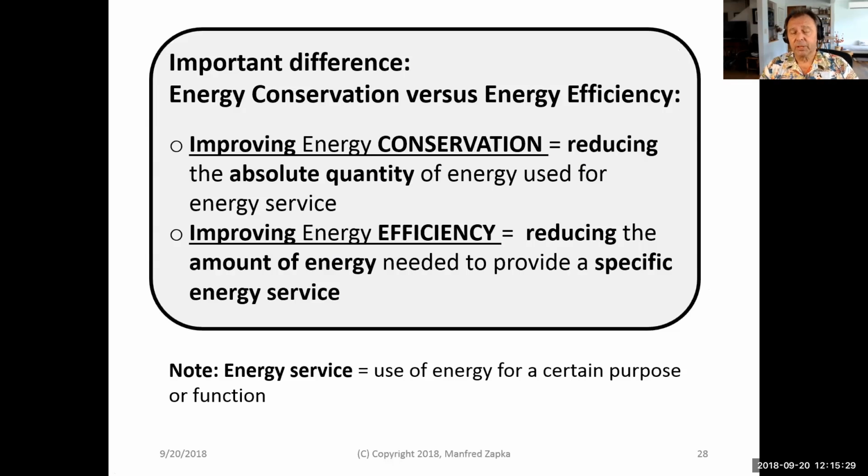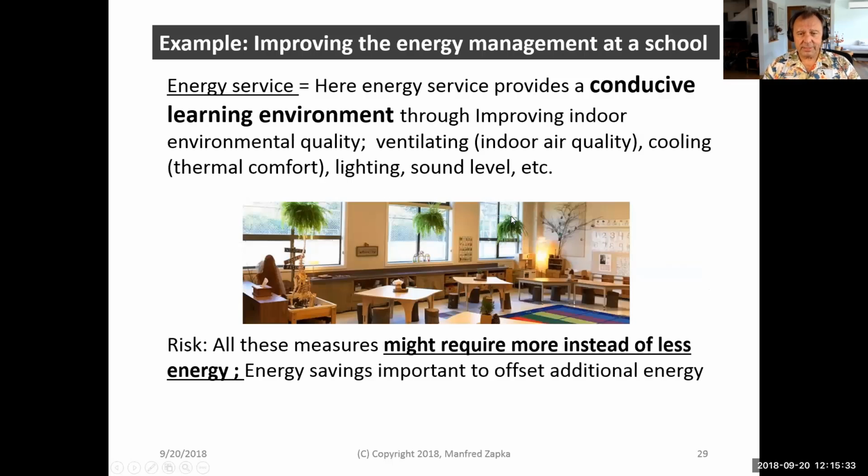Sounds very academic. It is not. We'll see it right away. So for instance, here we have an example of a classroom, and I had the fortune to use a couple of classrooms here on the island where it was really hot inside. The function here, the energy service, is to provide a conducive learning environment. It could also be when we're living, but here it's the classroom. So this would mean more environmental quality in terms of more ventilation, cooling, lighting, sound, and so on. But all of this could use more energy. The important thing here is that we save energy in order to offset the additional energy. So this is the idea of an energy service.